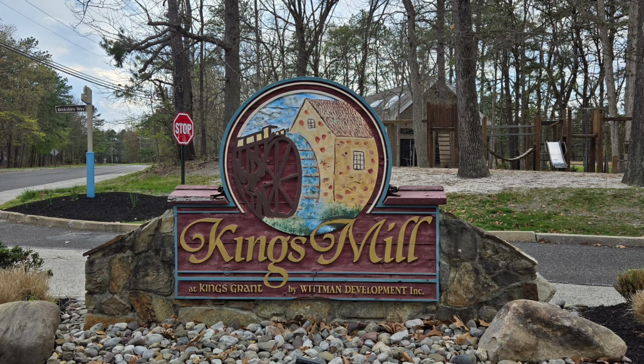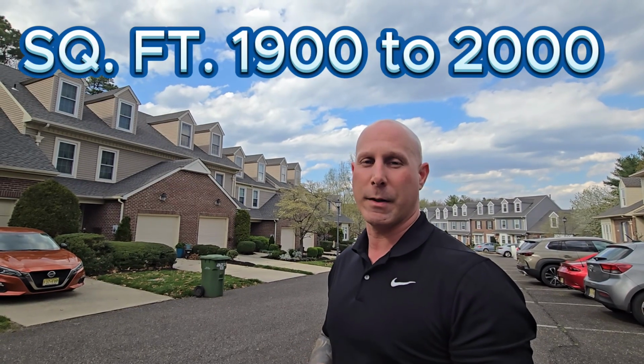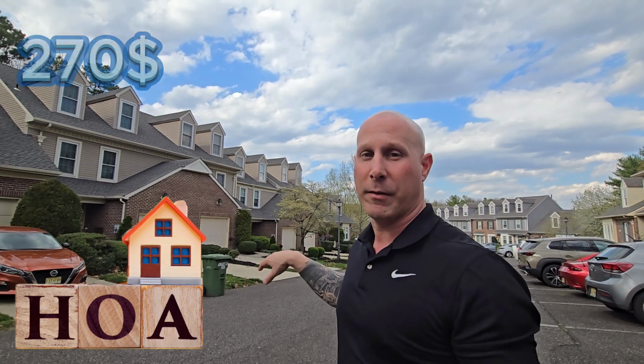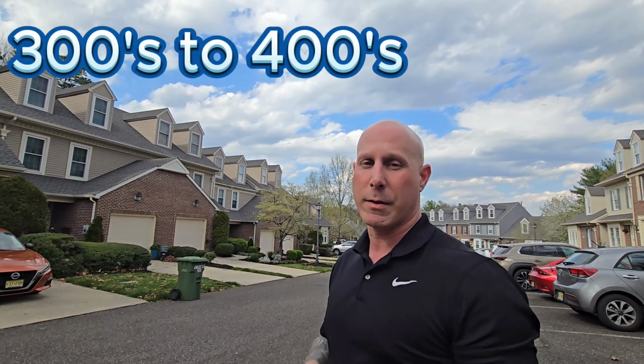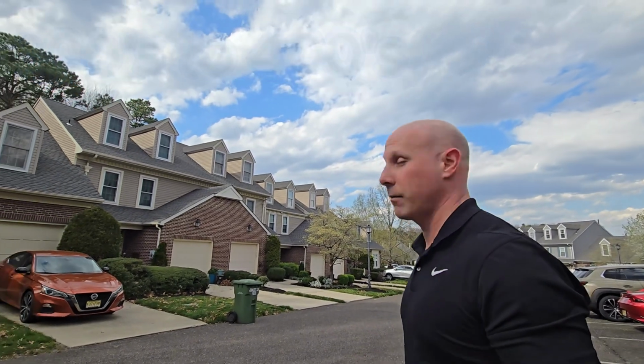All right, so we're here in Marlton. We are in Kings Grant, which has a neighborhood called Kings Mill in it. These townhomes are square footage anywhere from 1,900 into the low 2,000s. HOA fee, you probably have two, so it's in the 270s for the townhomes themselves, and then there's going to be a Kings Grant fee. We were seeing about 300 a year, so every listing is going to be a little bit different. It was built in the 80s and early 90s. There's one under contract right now at $375, and sold are ranging anywhere in the mid 300s all the way into the low 400s. So great street, and we'll drive you around and show you a little bit more.